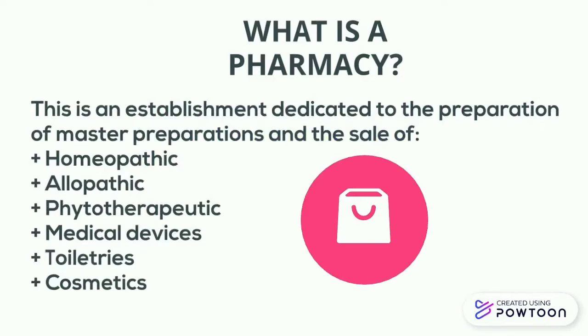A pharmacy drugstore is an establishment dedicated to the elaboration of master preparations and the sale of allopathic, homeopathic, therapeutic, and phytotherapeutic medicines and medical devices, dietary supplements, cosmetic, and personal grooming products. Basically, this establishment is dedicated to the sale of health products for the population. It's an establishment that has a public functioning and must be accessible to the whole community in general.